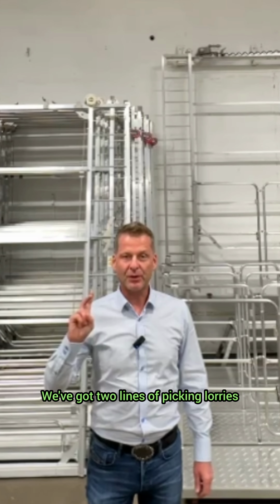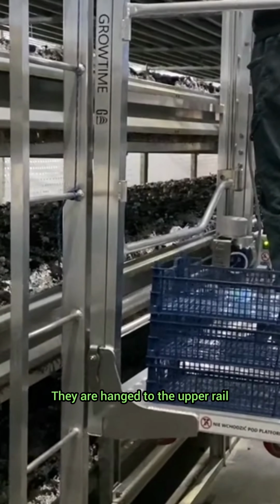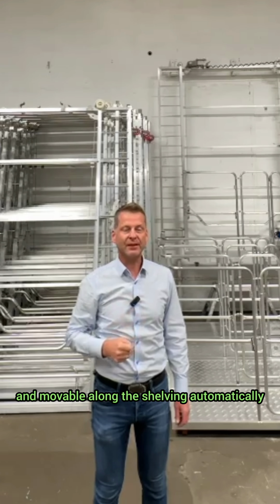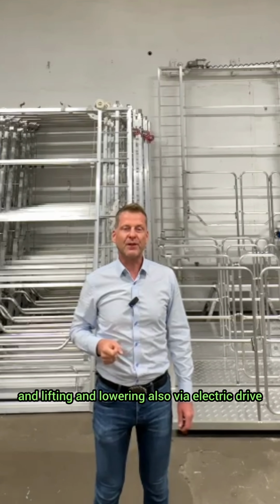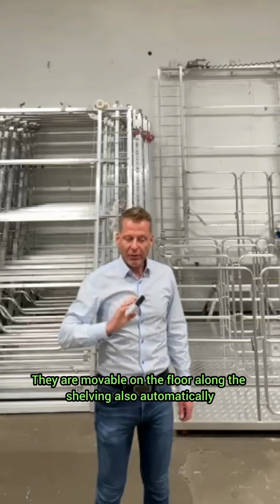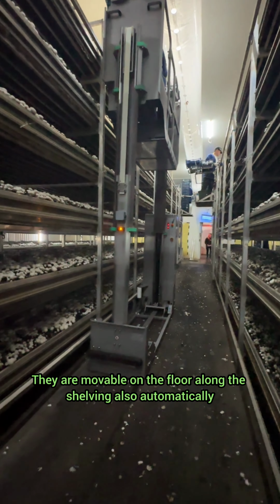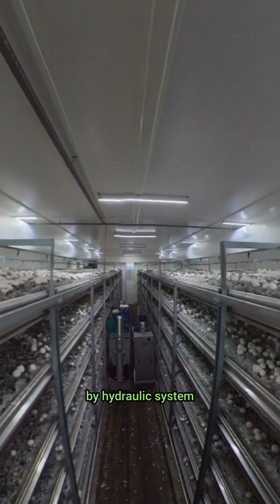We've got two lines of picking lorries. The first one is called Newton. They are hanged to the upper rail and movable along the shelving automatically, and lifting and lowering also via electric drive. The second one is called Pascal. They are movable on the floor along the shelving also automatically, and lifting and lowering by hydraulic system.